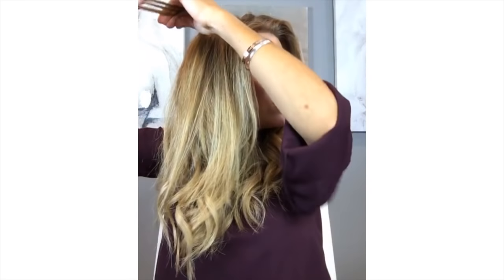So question: when should you curl towards your face instead of away? Do you want to alternate them, or how do you know which pieces to do in which direction? I start with one and then just rotate. I'm doing back and forth: away from my face, then towards my face, then away, and then towards. I don't know why I do that. I just think it will really stack them better that way.